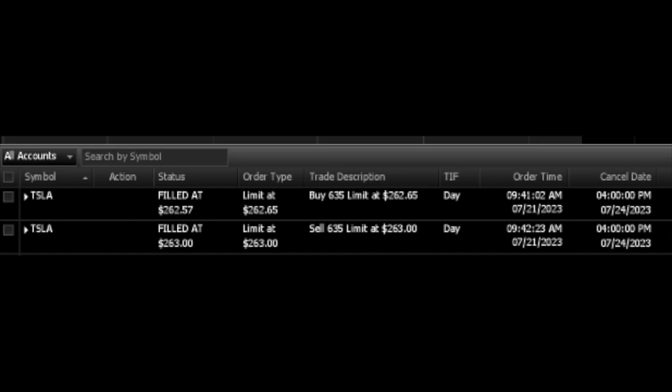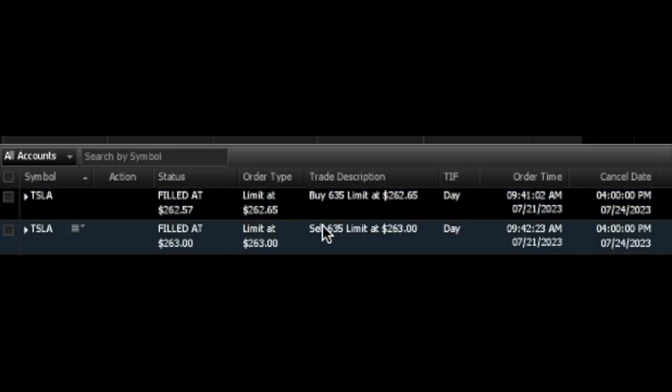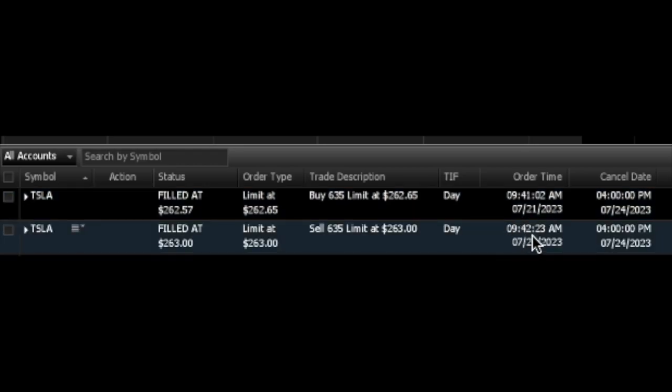All right, guys. So my first entry and exit was 262.57, and I sold at 263. I bought 635 shares, and the time was 9:41. So let's look at the trade. I entered at 9:41:02 and I exited 1 minute and 20 seconds later. Let's break that down and take a quick look at the chart to see why I entered there.